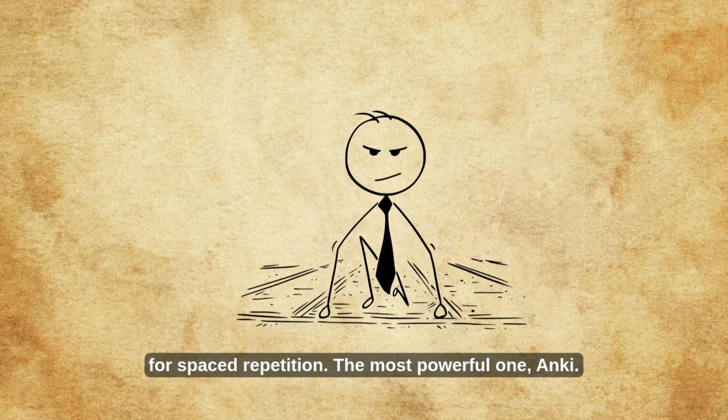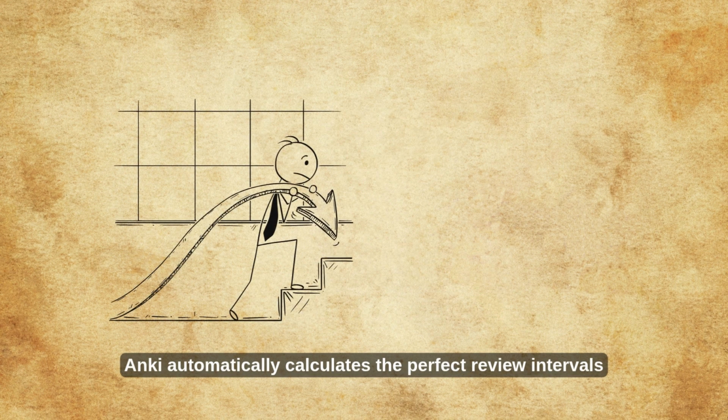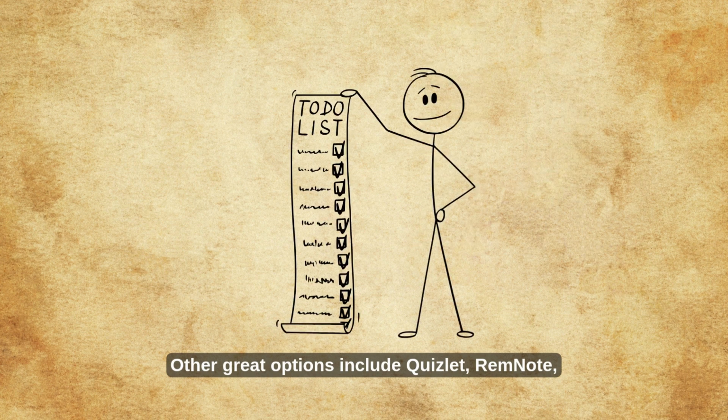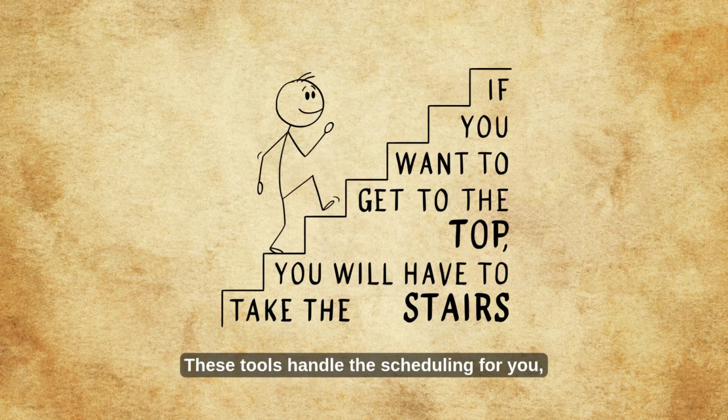The most powerful one, Anki. It's not just an app, it's like having a personal memory coach powered by AI. Anki automatically calculates the perfect review intervals for each card, showing you a concept right before your brain is about to forget it. Other great options include Quizlet, RemNote, and Brainscape. They're all intuitive, easy to use, and available on both mobile and desktop. These tools handle the scheduling for you, so all you have to do is focus on learning.